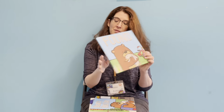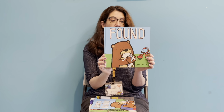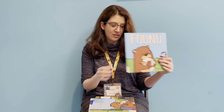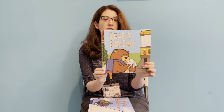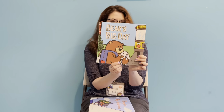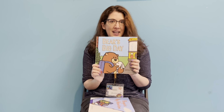Here's our bear friend back again. Found. When Bear finds a lost toy bunny in the forest, he discovers that doing the right thing isn't always easy. So you'll see a lot of the same characters in the stories. There's Bear's big day. Bear is ready for school. But does being big mean giving up his best friend Floppy? So there's Floppy. So if you like the characters, you get to read about all their different adventures.